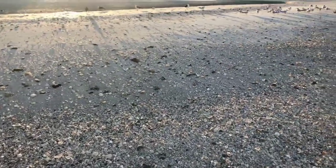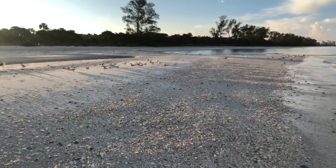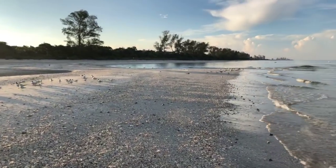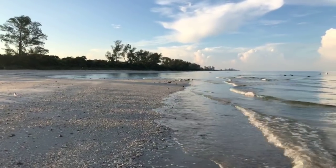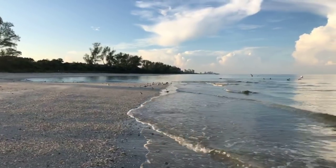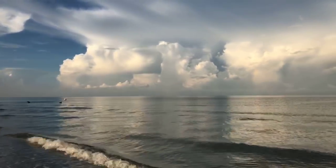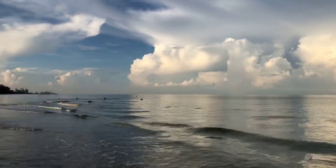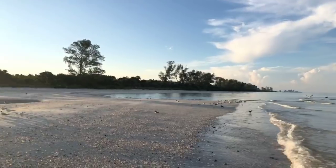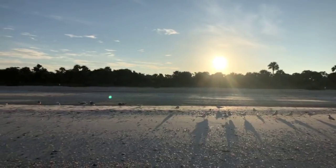I need to pay closer attention here. I'm kind of just walking around looking at the birds. Absolutely gorgeous. Look at those clouds. That's a big thunderstorm out there in the Gulf. Sun's just coming up over the trees.